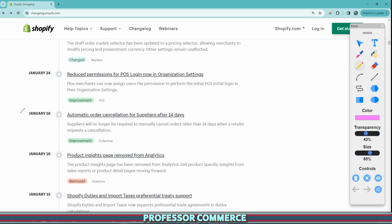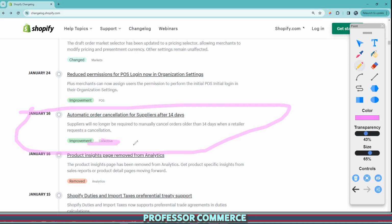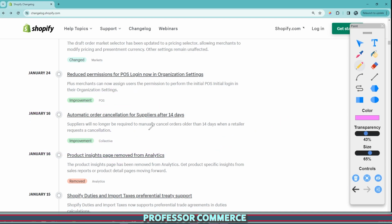Moving right along, we have another update here on January 16th, another one about Shopify Collective. It's interesting to see these change logs because there is a theme to the month, it seems like. It seems like the developers really put a lot of effort in one area every month. I remember a few months ago when I was doing these videos, it was almost exclusively POS updates, which was shocking to see. And now I think this is the third Shopify Collective update this month. We'll see if that continues moving forward.